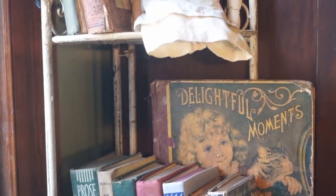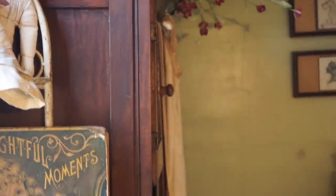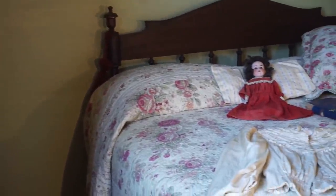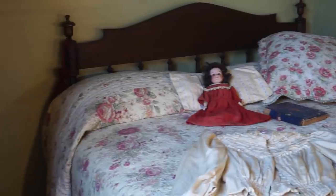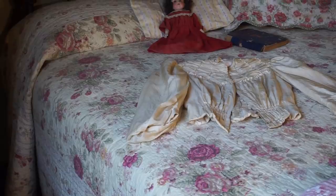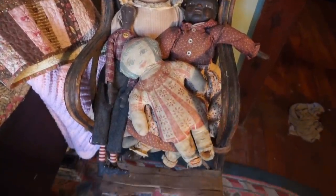And the main thing about this room is everything is dark wood. So the dark wood really enhances the color of the walls and is a dramatic contrast to the white and light colored quilts and colors in this room. Sometimes I purchase something because it seems to have a story.